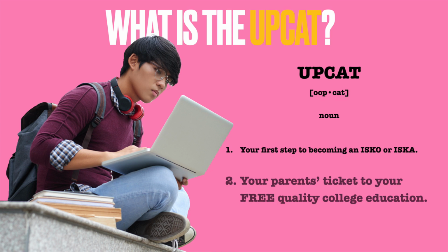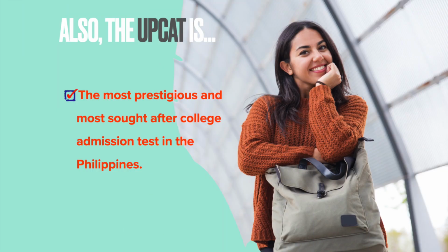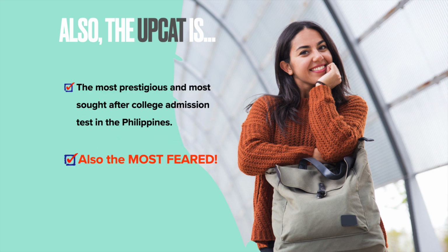Admission to UP is the dream of many parents for their children. Aside from being assured of high-quality college education, studying in UP is for free. Every year, nearly 100,000 of the best students all over the country vie for the limited slots for admission to UP. This is why not only is the UPCAT the most prestigious and most sought-after college admission test for incoming college students, it is also the most feared.